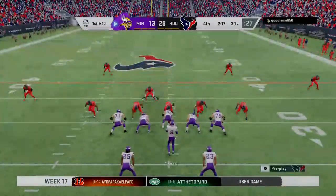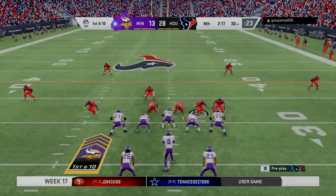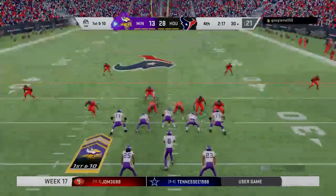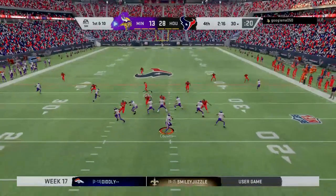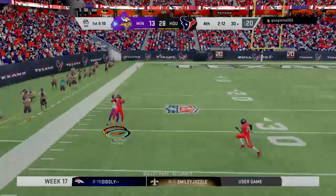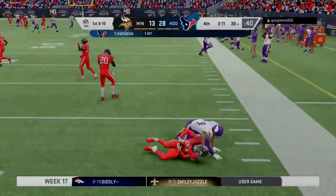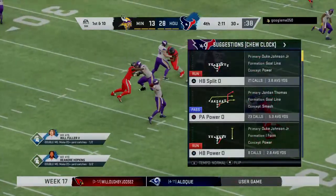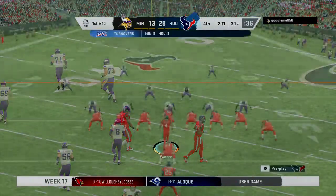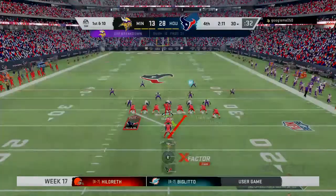Here are the Vikings now to start their next drive. They go back to the air here after the INT on the last drive. And this is intercepted, and that should do it. Picked off at the 30, and his guys will take over at the 30-yard line. So 1st and 10 now from the 30.